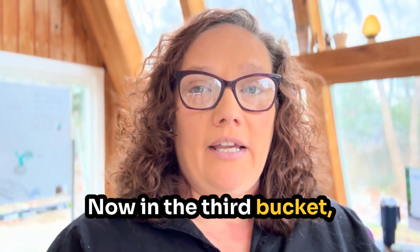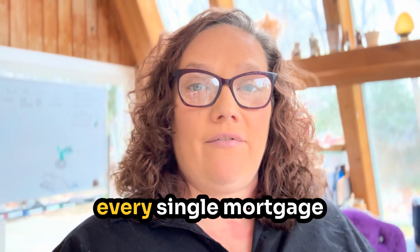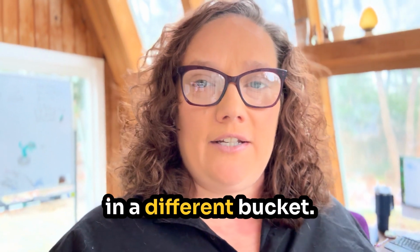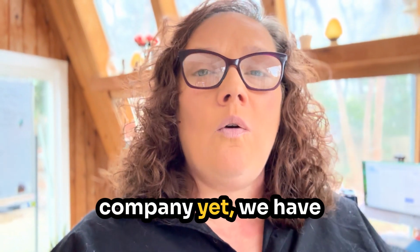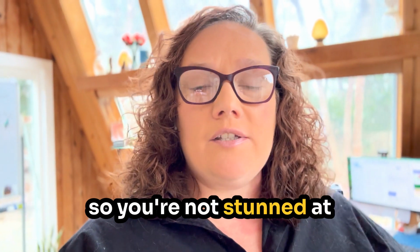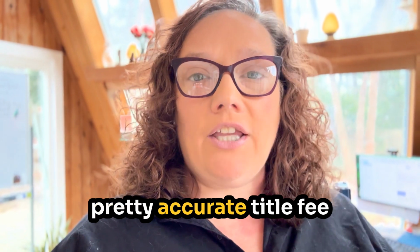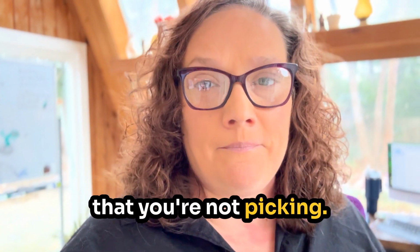Now, in the third bucket, these are your title fees. Now, they're not necessarily third-party fees because title is on every single mortgage, and you do get to shop around for a title. So since you're able to shop around for whichever title company you want to use, they consider that in a different bucket, okay? However, when we disclose these fees, even if you haven't picked a company yet, we have to make sure that we're disclosing a proper amount in that, so you're not stunned at closing if the fees end up being higher. So we have to disclose a pretty accurate title fee estimate, even if we're basing the estimate on a company that you're not picking. I know that was a lot.